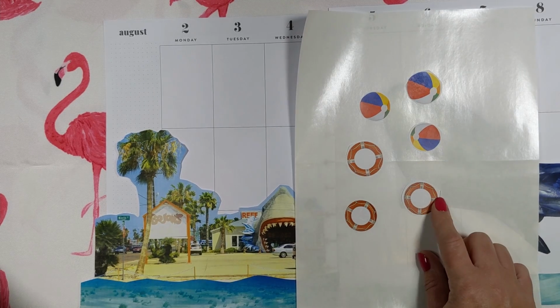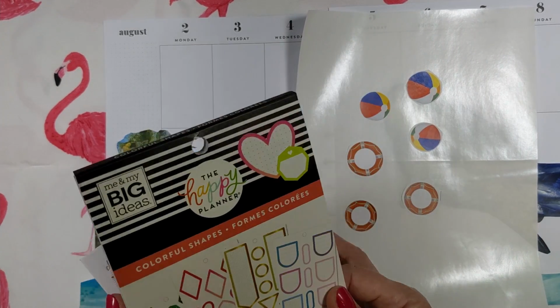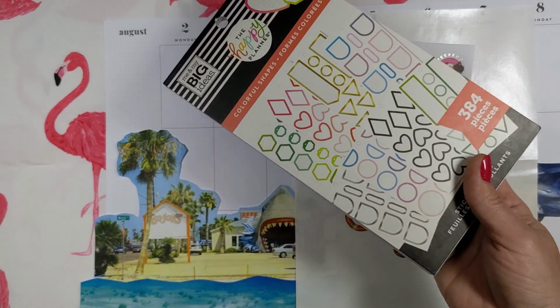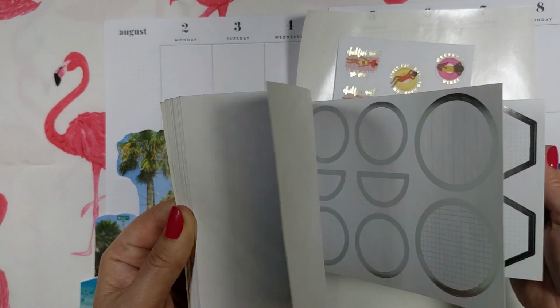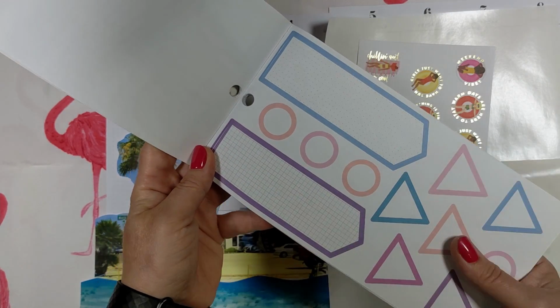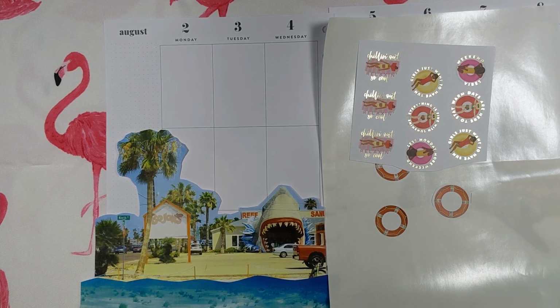Then I also printed out some beach balls and these little lifesavers. I need to trim it a little better. I thought I could use these for boxes, functional boxes. Then I have just this little extra sticker sheet that I thought I might use. And the colorful boxes sticker book. There are some beautiful blues in here. And I thought, you know what? I definitely think I'm going to use that sticker. It's my sidebar sticker. I thought that'd be fun. So let's get started.